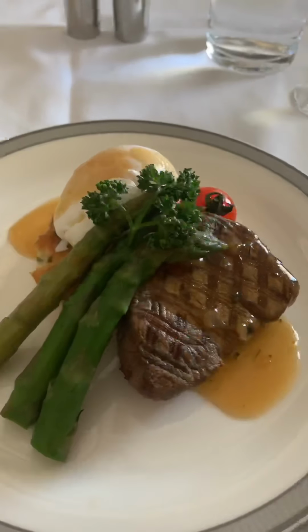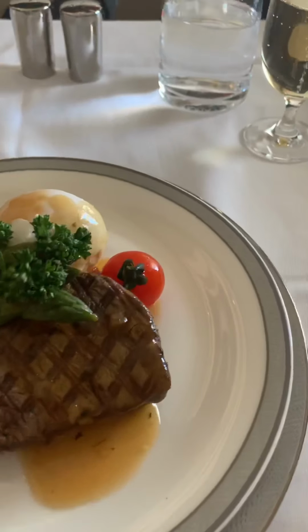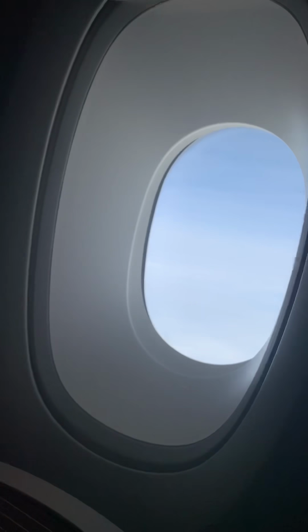Here is the bottle of Krug that I had switched to. And the champagne that I went with was very good, as well as the wine that I'll be drinking throughout this flight, which was the 2008 Chateau Reserve d'Esclans out of France as well. Here is my meal, which is very, very nice, and probably one of the best breakfasts I've ever had in the air or on the ground.